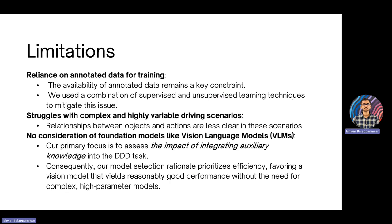Limitations. So a drawback of our approach is the dependence on annotated data for training. While we used a combination of supervised and unsupervised learning methods to fix this issue, the availability of labeled data continues to be a primary limitation. Additionally, our method may face difficulties in complex and diverse driving situations where the relationships between objects and actions are less clear-cut. Finally, we did not investigate the use of foundation models like vision language models in our experiment. Our primary focus in this research was to evaluate the impact of infusing auxiliary knowledge on distracted driver detection tasks without relying on complex, large parametered computer vision models.